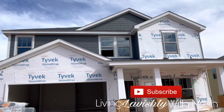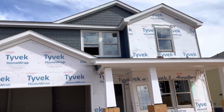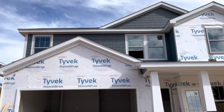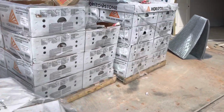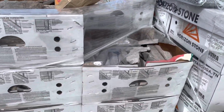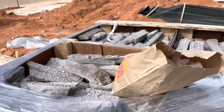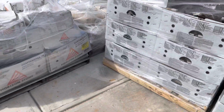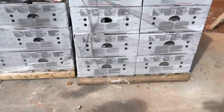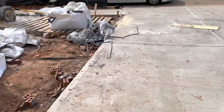There's some of the siding that's up and some of the, what is that called? Trim. And then, what is all of this? Oh, this is the bricks that's going on the house. So all of that is here. And then the sidewalk and the driveway. Oh my goodness, it looks great.